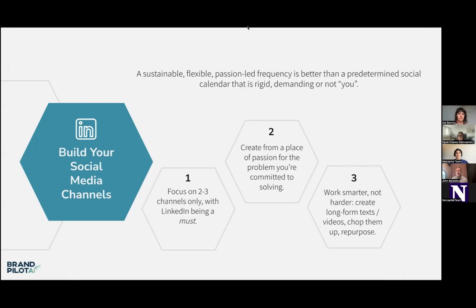And then we talk about working smarter, not harder. What we're going to talk about is how you can use long-form video and then chop it up and use it in multiple places. Our best practice is to start small with a couple of channels, focus your messaging on the passion, and don't forget to create tons of content around the problem and why you're solving it.